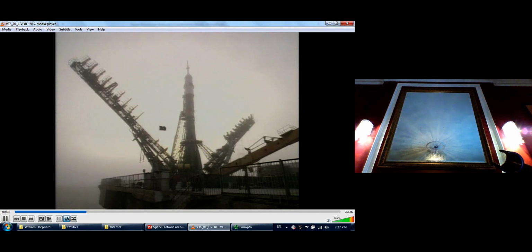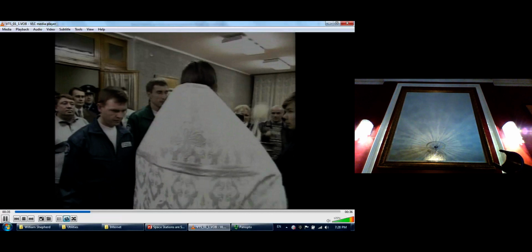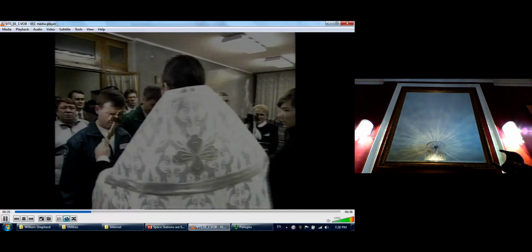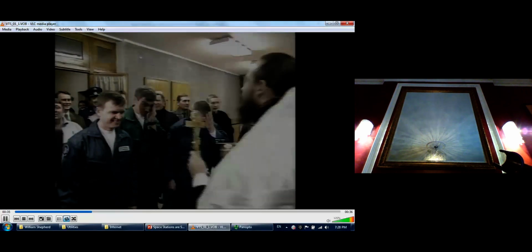Russians cranking up big hydraulic jacks. And here we are getting ready to launch. This is October 2000. Everybody signs their name on the back of their crew door. We get a little freshwater wash down here. Ceremony.